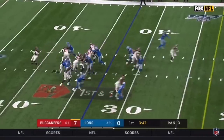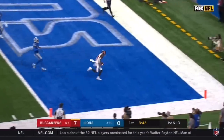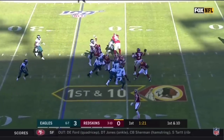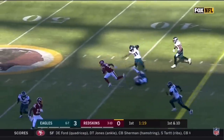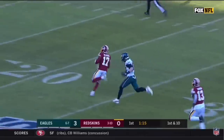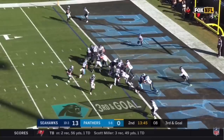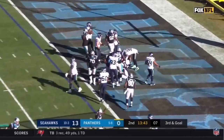Play to Godwin. Play action on first down and going toward the end zone. Touchdown. And here is McLaurin. He's off to the races. Inside the 20 and a touchdown. Third and goal. It is McCaffrey and he is in.